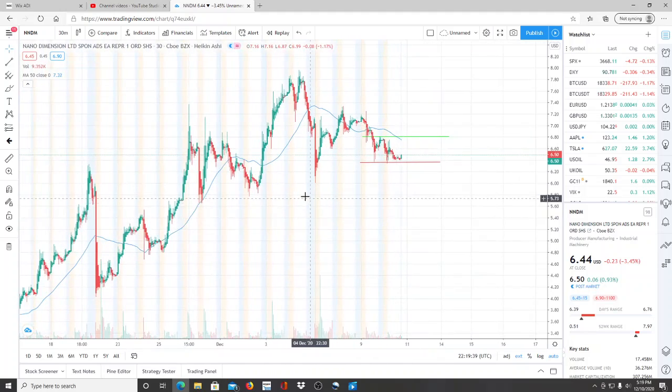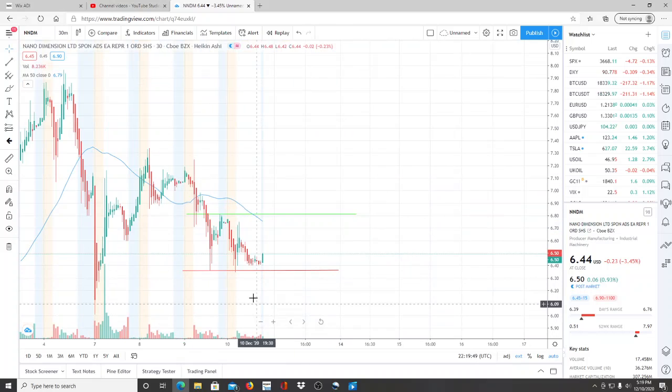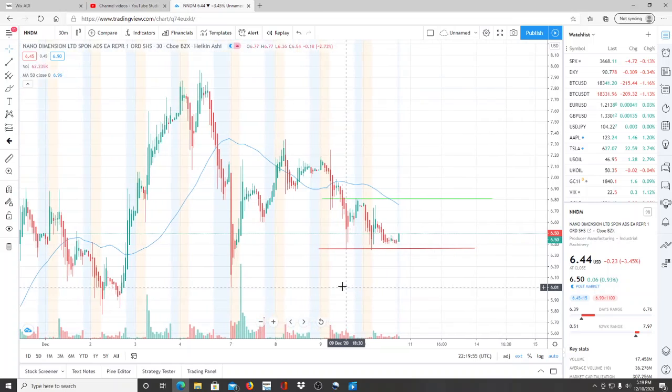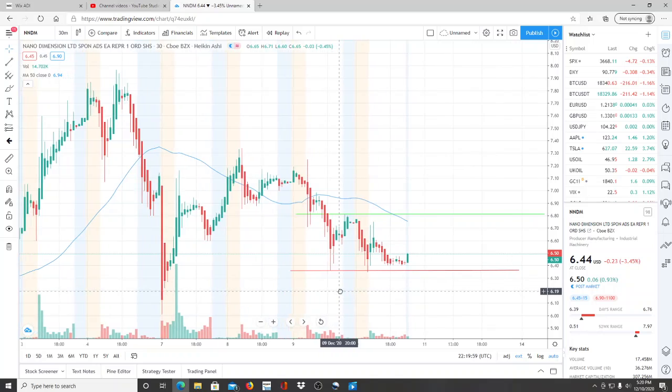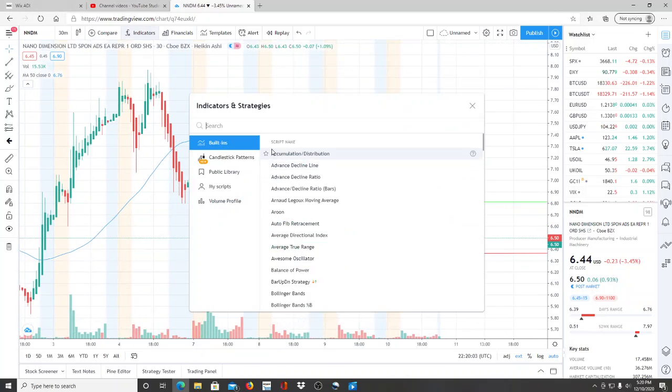I mean, the offering just happened Friday and Monday, and it's kind of holding itself up. That's the good sign. But when you look at it, it is in a downward direction. And even when the bulls look like they're about to reappear, the bears appear again. And that right there is not the best sign, because the bears are dominating and keeping this below the 50-day moving average.